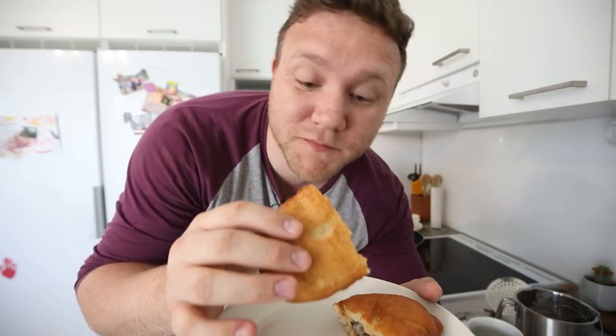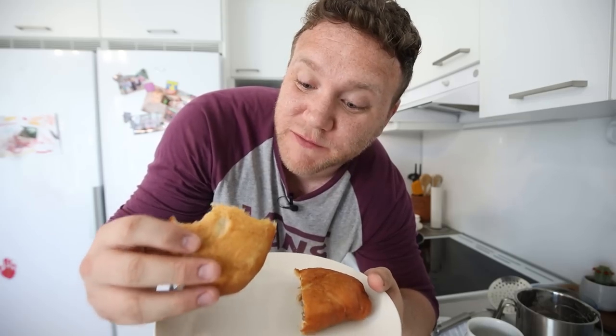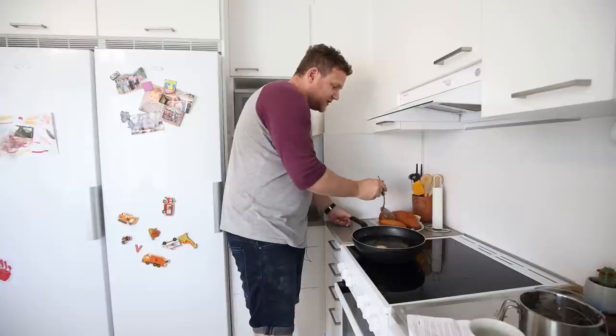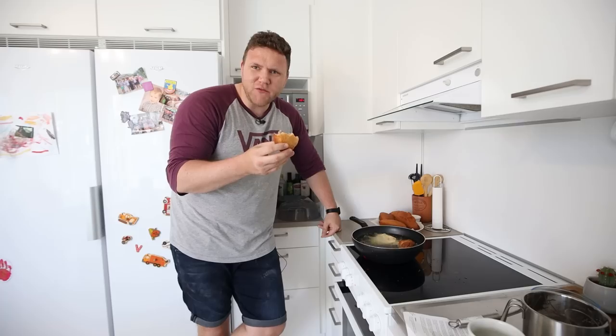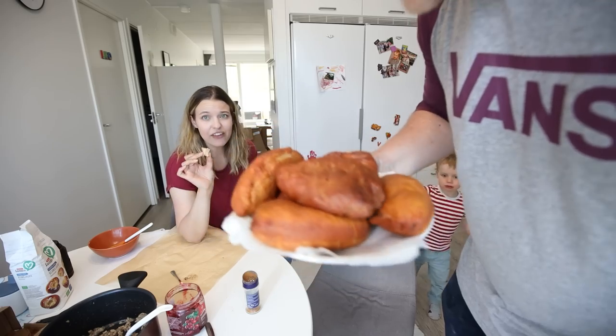Moment of truth. Wow, that is amazing. I think this is the best tasting thing yet on Cadin Keittiö. Genuinely so good. It tastes like the real thing. So the kitchen is a mess. If it tastes anywhere as good as this makeshift pulla, yeah.